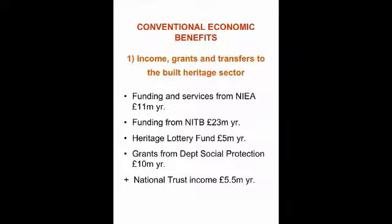In addition, of course, the North has the benefit of a well-resourced charitable organisation in the form of the National Trust, whose income is in the region of £5.5 million per year from Northern Ireland. But the expenditure is probably well in excess of that as well. So they have that benefit, I suppose, that we do not.